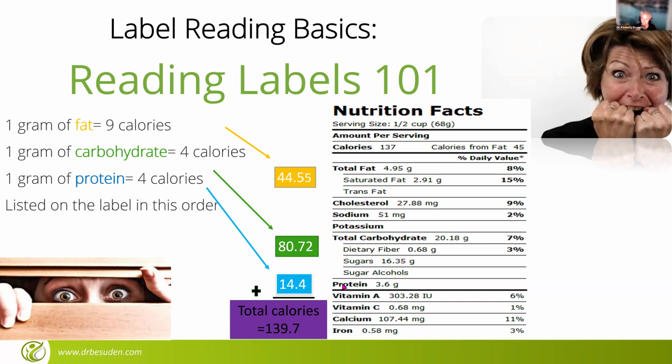It's always been curious to me, why don't they break down the protein into amino acids? You have to think about that. And then your vitamins down below that. So if you look to the left here, 1 gram of fat equals 9 calories. 1 gram of carbohydrate equals 4 calories. And 1 gram of protein equals 4 calories.